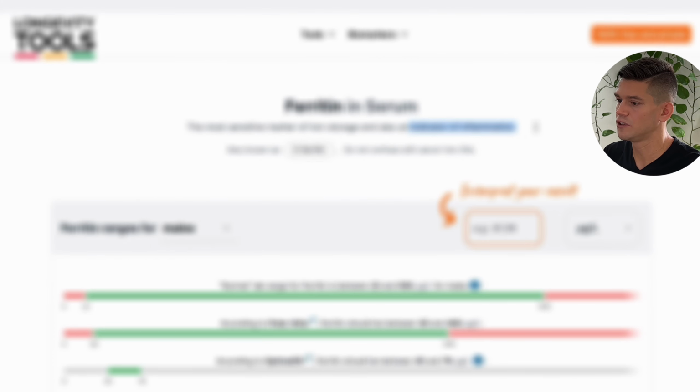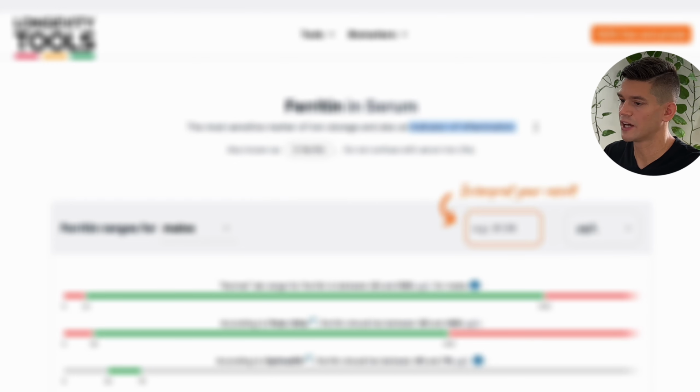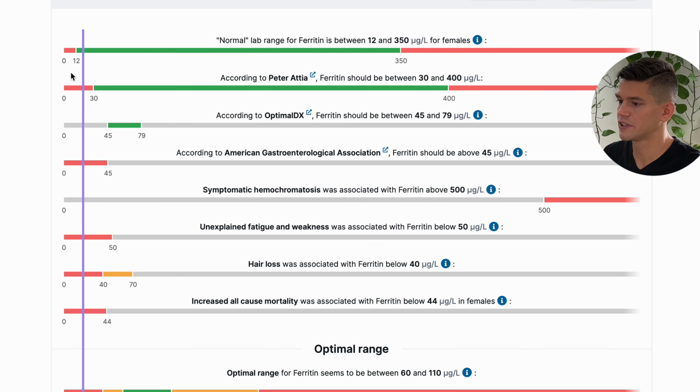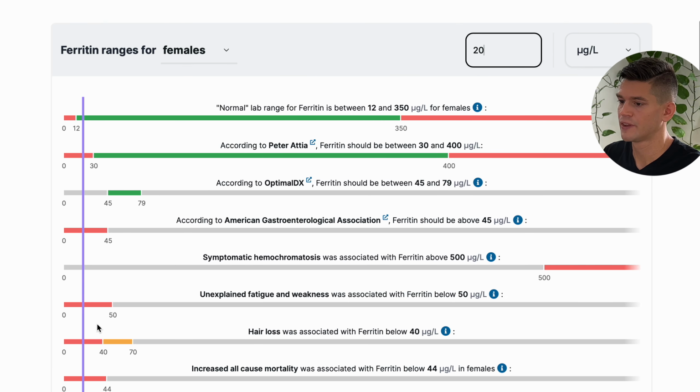Therefore, I am working on a new tool called Iron Status Interpreter. You will be able to enter all the values related to iron, and it will show you your iron status in the body. In the meantime, you can interpret your ferritin values alone. Just enter your value in this field, and here it will draw you this small line. The goal is to intersect as many green ranges and as few red ranges as possible. But the last range is the most important, as it's the summary of all the ranges.